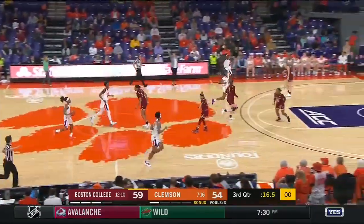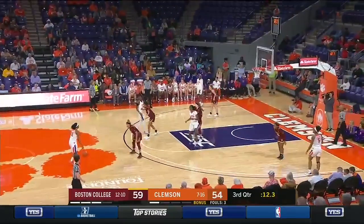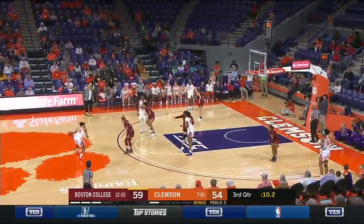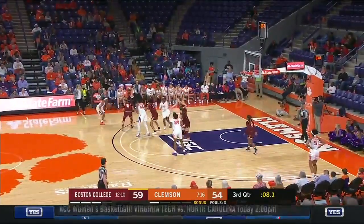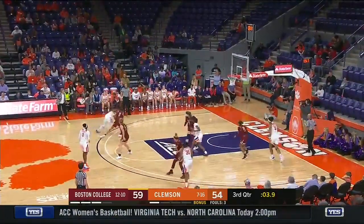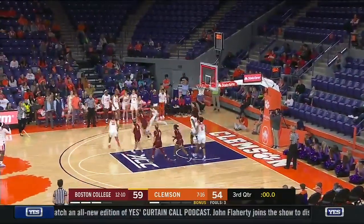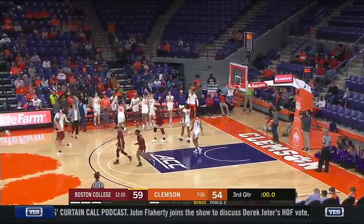The Tigers a chance to, again, get within 3, maybe 2 on this trip as our third quarter winds down. So Kendall Spray committed that foul before, I think, to stop the clock because she needed a break. She's working so hard without the ball. Thornton, the strong move. Can't get it to fall, and our third quarter comes to an end.